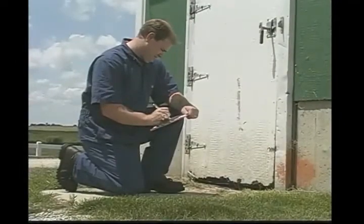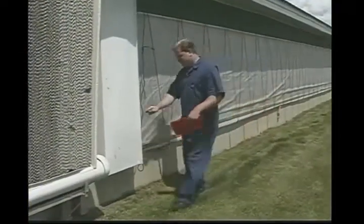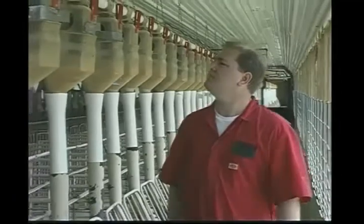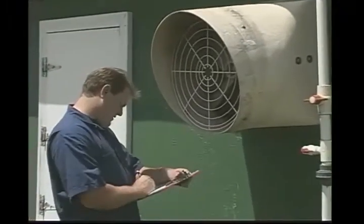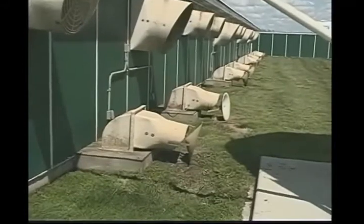Look for burrows and inspect around doors, siding, and the foundation of buildings to determine where rodents are getting in. Inspect for signs of rodents along feed lines, rafters, and in attics. Roof rats are more prevalent along the west coast and in the southeastern United States, so check for signs of them around ventilation fans and air handling systems.